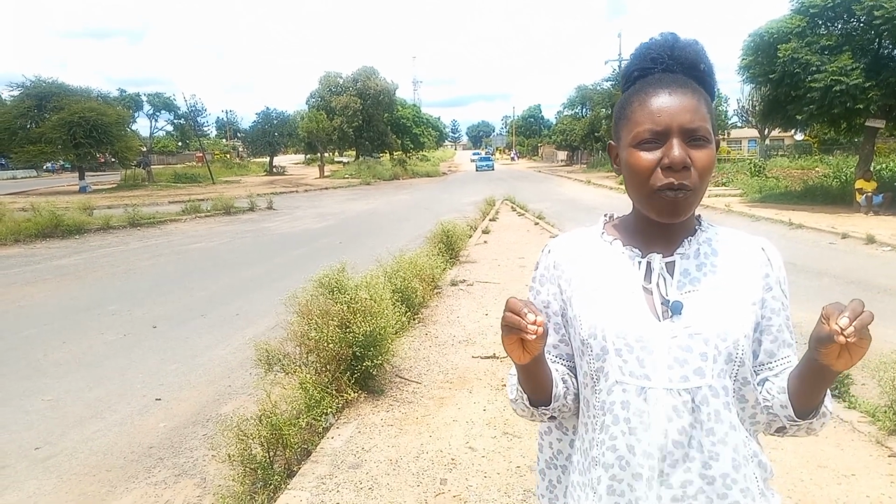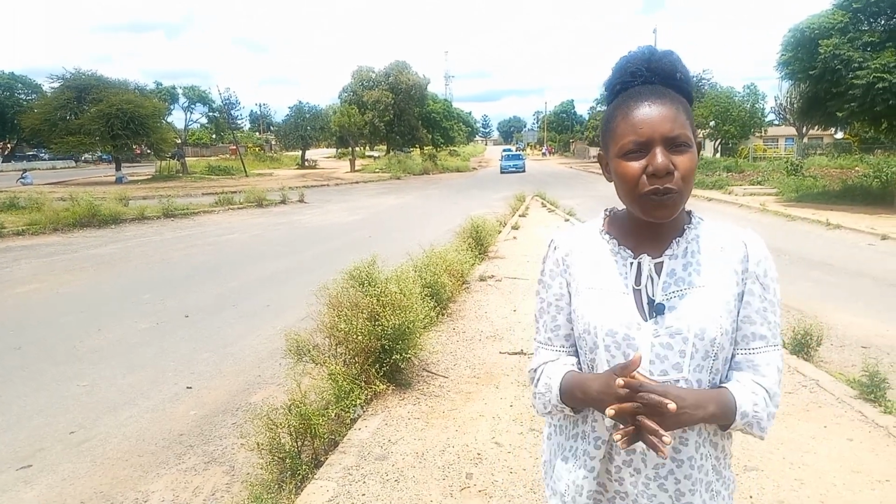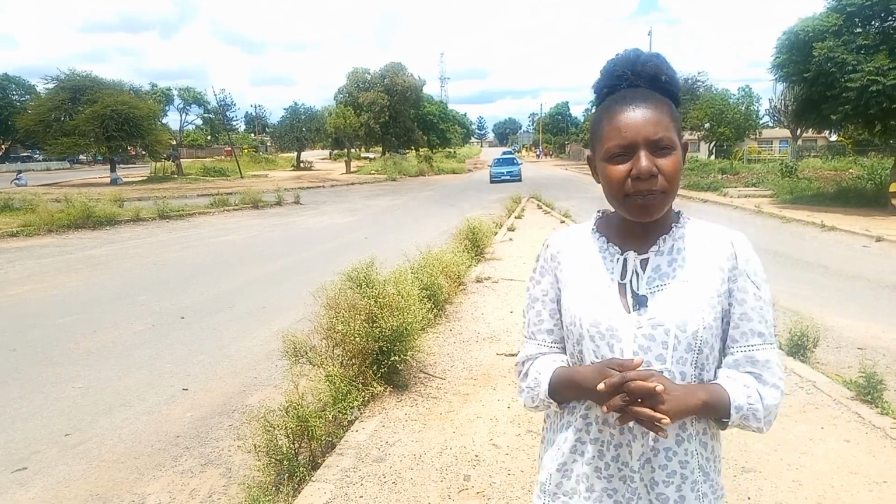So today I'm coming to you from Tshabalala. Like I said, I want to showcase the beauty of Bulawayo. A lot of people comment that Bulawayo is a beautiful city and it's well organized, and I want to show you the reason why. This is one of the oldest suburbs that were built here in Bulawayo years back.